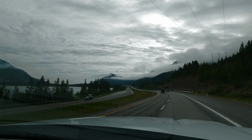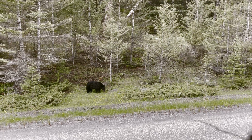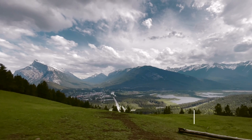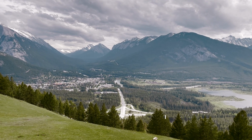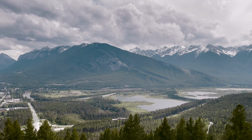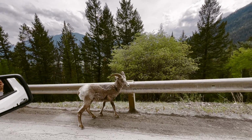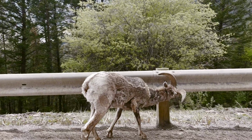On our way to the next location, we got lucky and witnessed a black bear. This next location is also popular as a free alternative to the Banff Sulphur Mountain Gondola. This is also a roadside stop and there are a few designated parking spots where you can park and enjoy these beautiful panoramic views of Mount Norquay. Also, keep an eye out for bighorn sheep. We saw one right on the road.